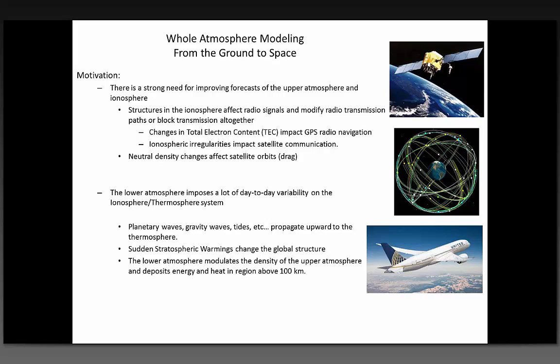So finally, to move on to whole atmosphere modeling from the ground to space, the motivation here is to have improved forecasts of the upper atmosphere and the ionosphere. The structures in the ionosphere can affect radio signals and modify radio transmission paths or block transmission altogether. Changes in total electron content, that's the complete content of the ionosphere, can impact GPS radio navigation. And ionospheric irregularities can impact satellite communication. And another area, so that's all within the ionosphere, but the underlying thermosphere, density changes due to storms and things like that, affect satellite orbits by the drag that they place on the satellites.